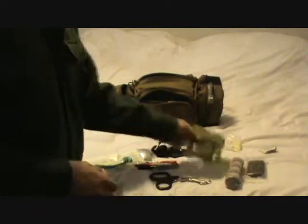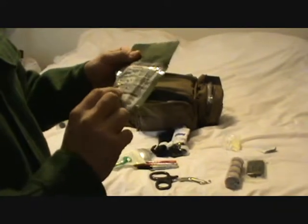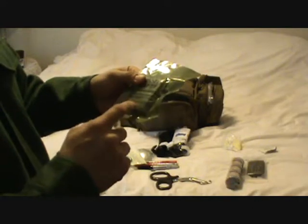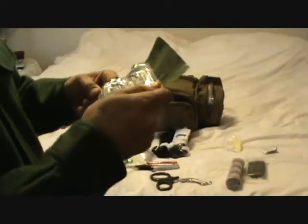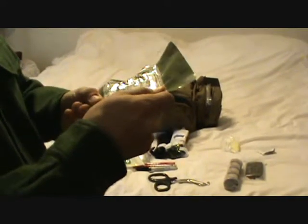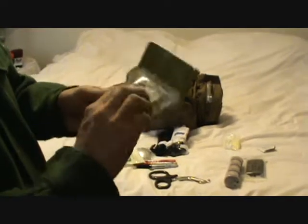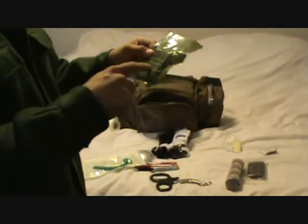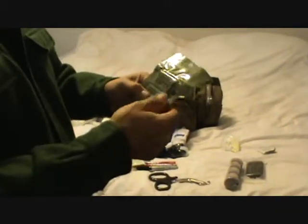I also carry some combat gauze with quick clot. You do got to be careful with this stuff. You want to know how to use it before you just go throwing it on somebody. They're all vacuum sealed and everything. It does have an expiration date too on the bottom here, and you definitely want to not use bad quick clot. These are really good. These are going to stop any bleeding. Really good. And I carry 2 of these.